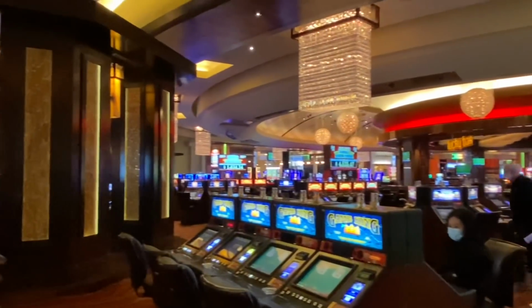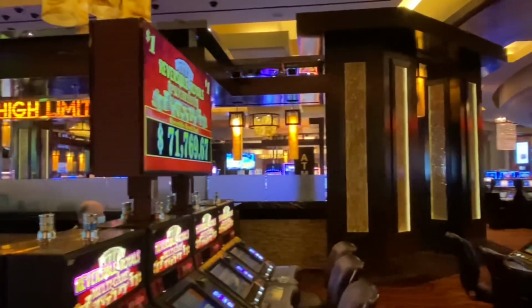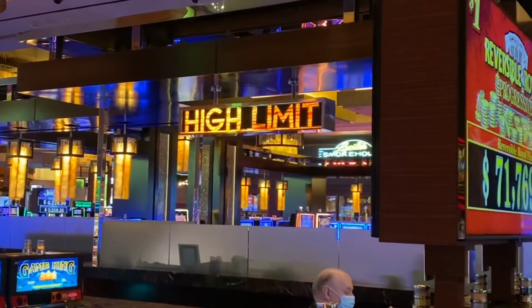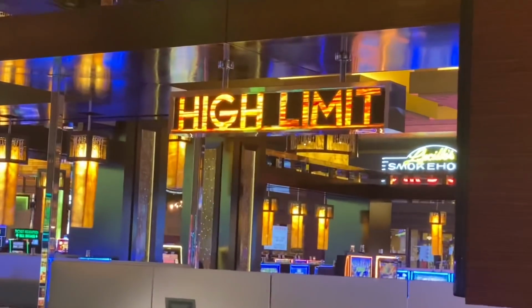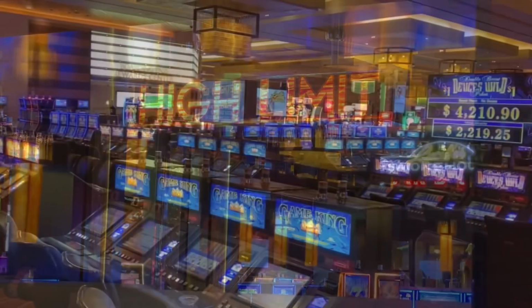Red Rock, like I mentioned earlier, is a video poker paradise. It's just wall-to-wall video poker games. Great pay tables. They have two high limits, one off to the side by the pool, and then this one in the middle of the floor, so don't miss it.